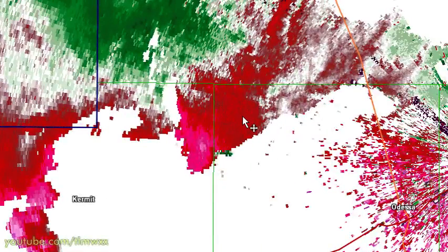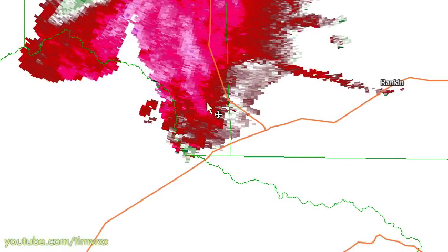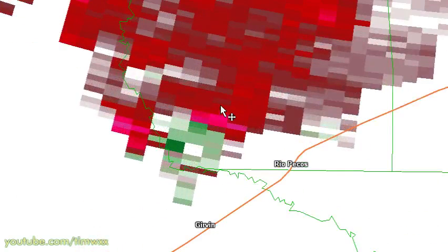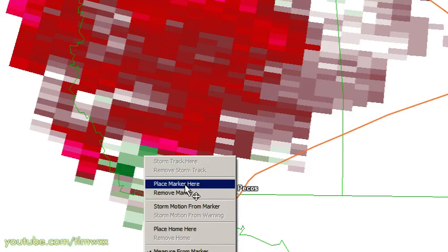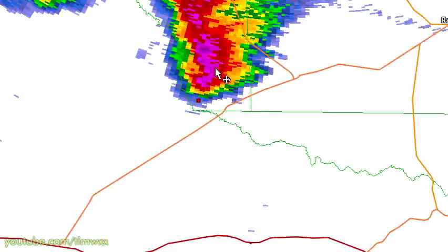And not much else going on for the other storms, really. There's that storm down in the Pecos River region, showing just a little bit of stronger intensity down here on the very edge. Place the marker there, and not much going on there.